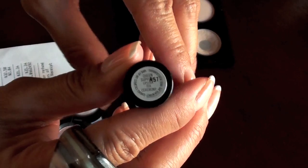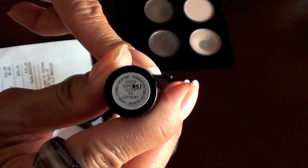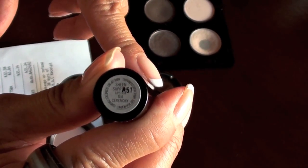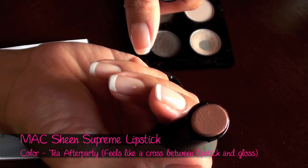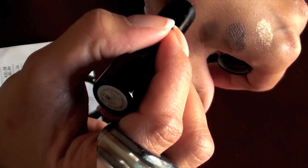And then I just picked up this lipstick. It's a Sheen Supreme lipstick in Tea Ceremony, and it actually had this on in the video. I usually don't wear lipsticks a lot because my lips tend to be really dry, but I was looking for a nude color for my lips, so I tried this one out.